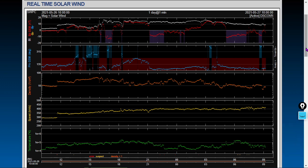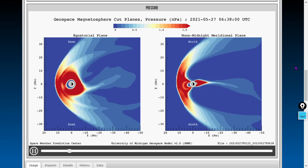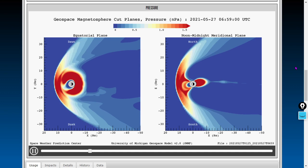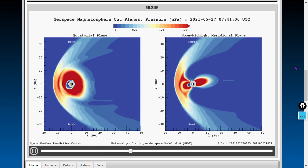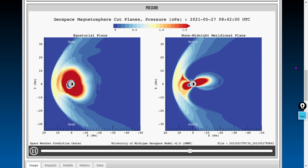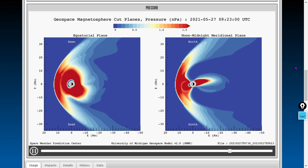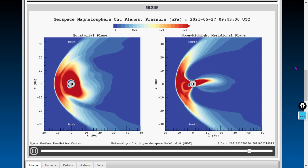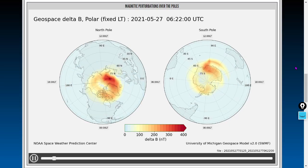And really, the coronal mass ejections are still striking now. That's why we're in a period of geomagnetic unrest. So here's the magnetohydrodynamic pressure here in nanopascals. This is a model from the Space Weather Modeling Framework, and if you want to read about that, scroll down to the bottom of the Geospace Magnetosphere Movies page and click on Details. You'll find links to where the data comes from. And we're seeing a high pressure environment here as a result of this higher density solar wind associated again with some coronal mass ejections. A little bit of a reduction in the pressure there at the end.